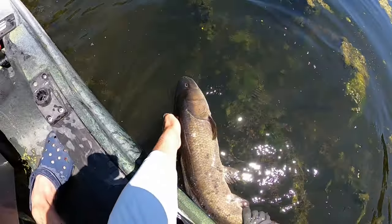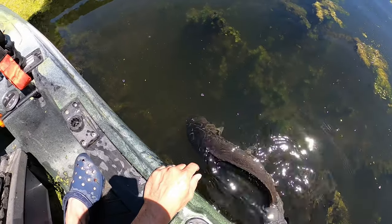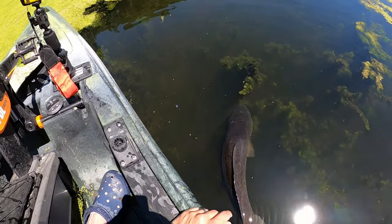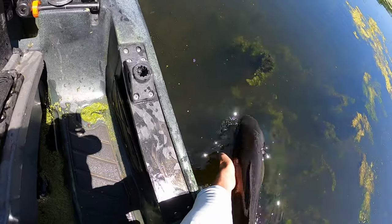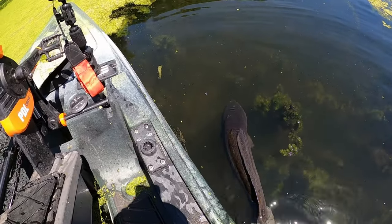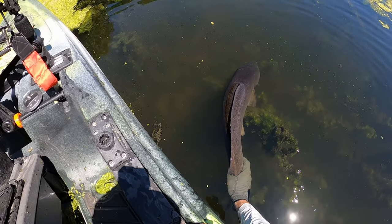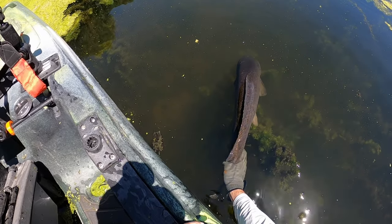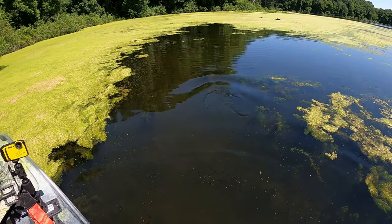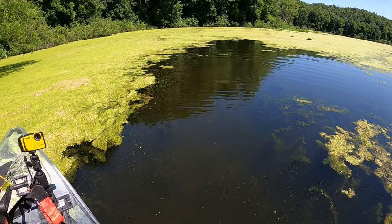This thing is huge. I don't know if he'll kick out of my hands or if I just let him go and he'll go. Honestly, not really sure. I've only ever caught two or three of these things. Come on. Oh, he's good. He's not happy, but he's good. He's just like, what happened to me? That is one bizarre fish.